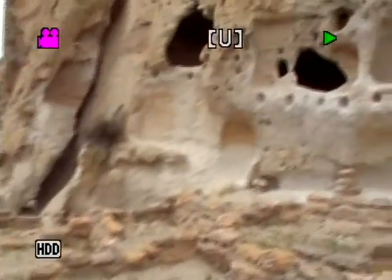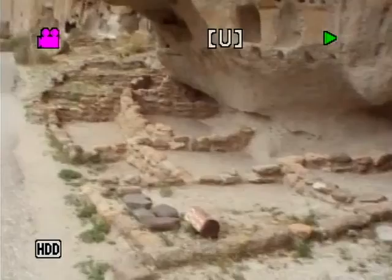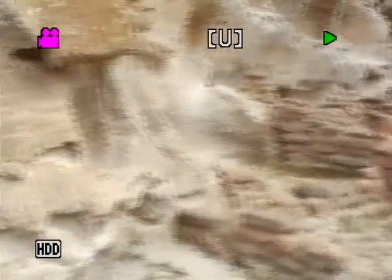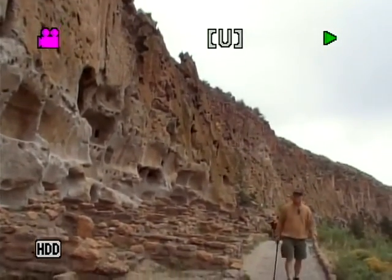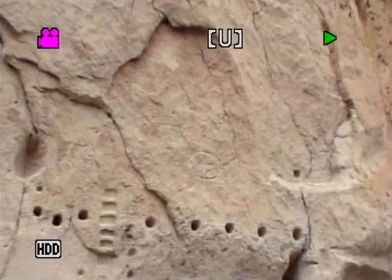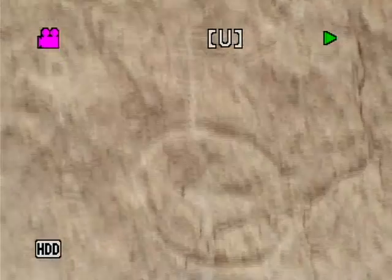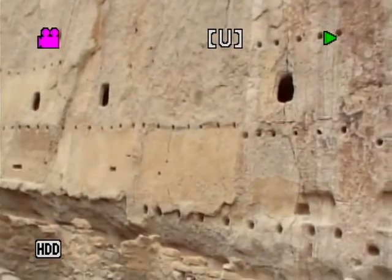Wow, man. This is the longhouse here, huh? Yeah. Probably right in that round one there, right? Probably one of them round holes there. Wait. Oh, it's long here. It's long. Yeah. There's one, John.